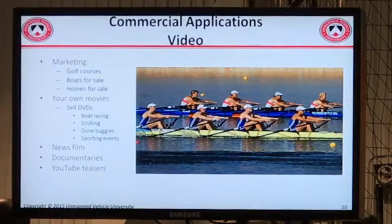Sporting events. This is actually University of Maryland. Ladies, I think it's called regatta, crew. Okay. They used to have, when the ladies were rowing, they used to have people in a speedboat come along so that they could film it for ESPN. What's the problem with that? Wake, absolutely. They found that the people closest to the boat were always losing because they're fighting the wake and everybody else is just cruising.